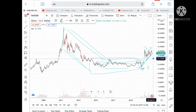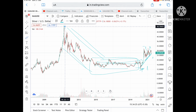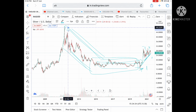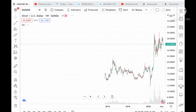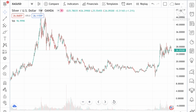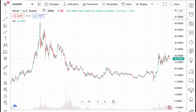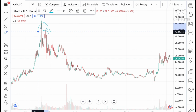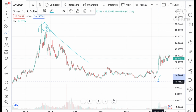Look at this price. From 2011 it has been continuously moving down. If you look at this chart, the price of silver moved up as high as 48, and from there it has been coming down. Those who invested around 2011 at 48 or so should have exited somewhere here. Perhaps they stayed, thinking it would go up for some time, but now the price has come to a level of 11 from 48. In just 9 years it has come down.